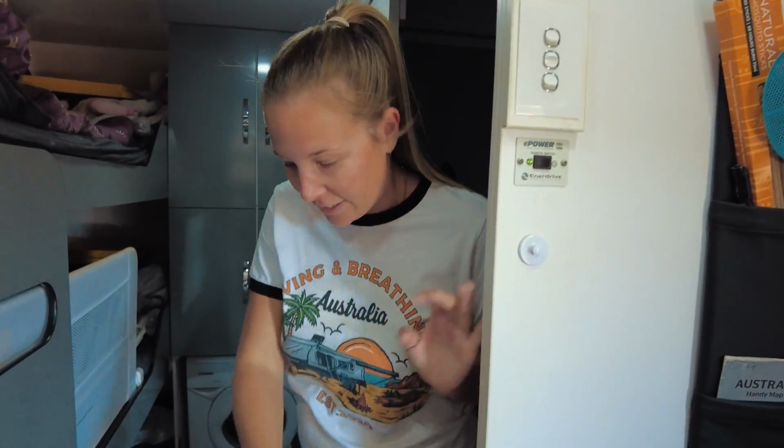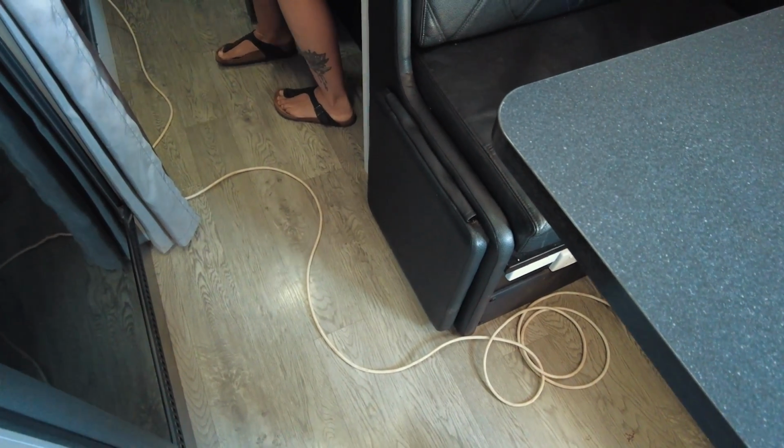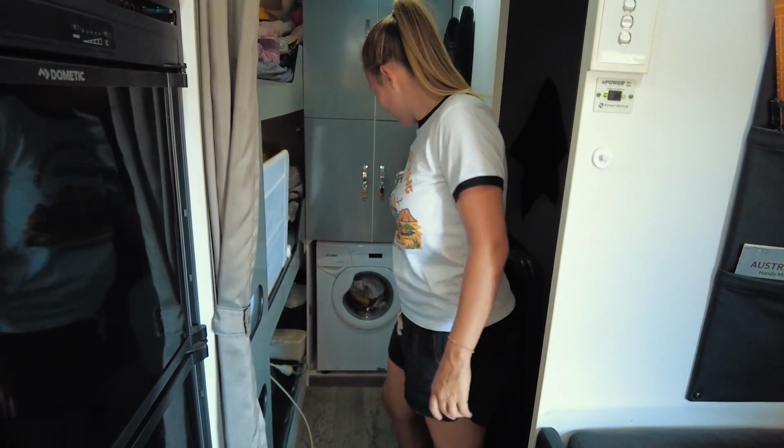And then we've got our extension lead that goes to the washing machine. So this is our DIY setup. Yes, I know you can get them hardwired, but this is our setup.